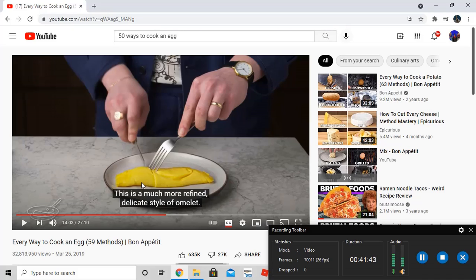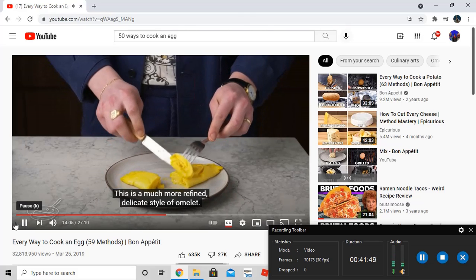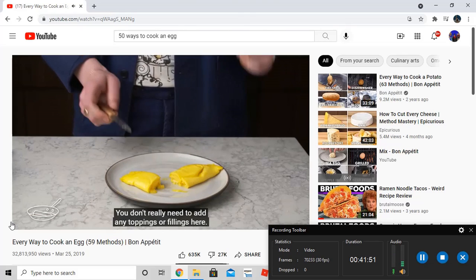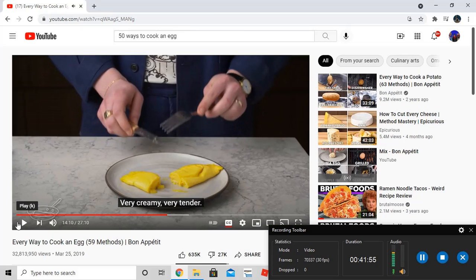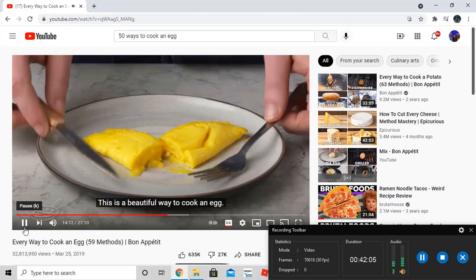Yeah. I'll give it a 6. I'll give it a 5. Yeah. Fine, delicate style of omelet. This is all about the egg. You don't really need to add any toppings or fillings here. Very creamy. No, you kind of do. Eggs don't really have much flavor. Yeah. Again, all you need is some cheese, and that's all you need for your omelet. This is a beautiful way.